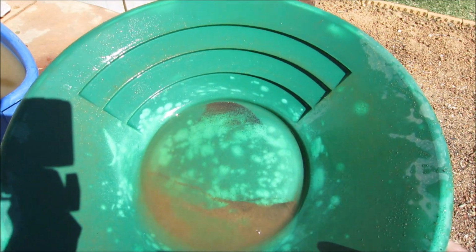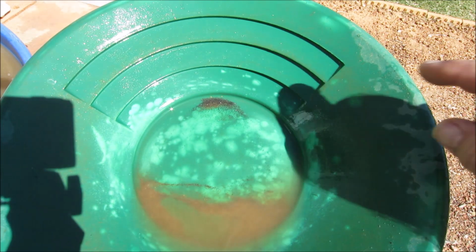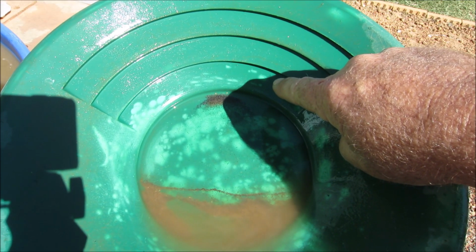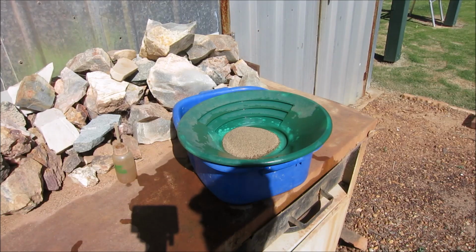And there I can see 2 specks of gold straight up. Can you see them, guys? Just up the end of my shadow there. 2 specks of gold. Sweet. I'll get back to you with the last pan, guys.